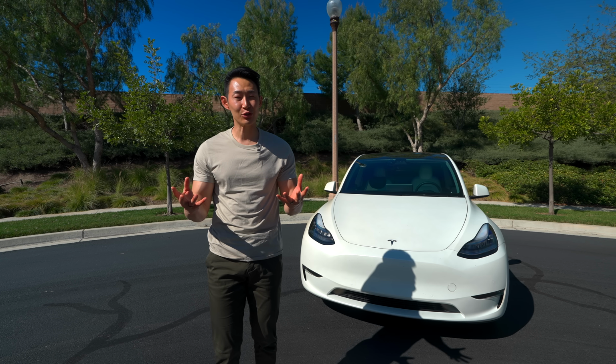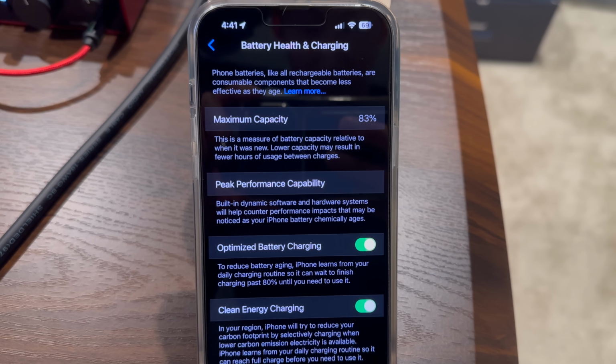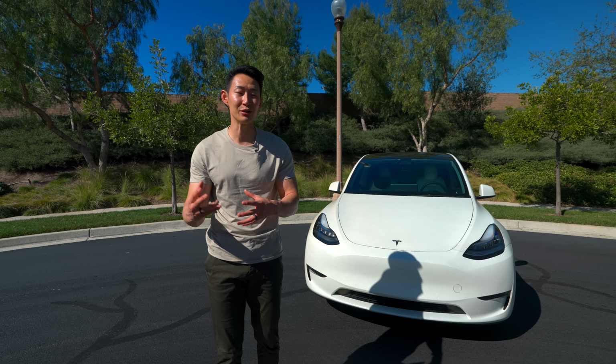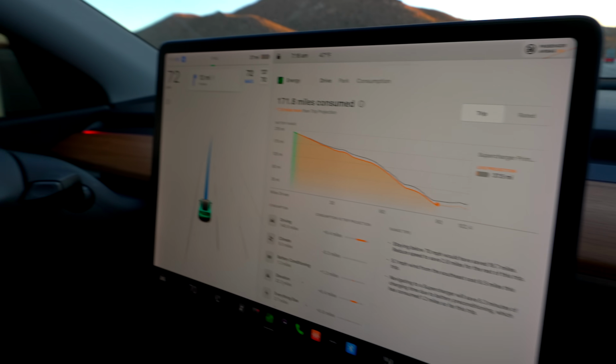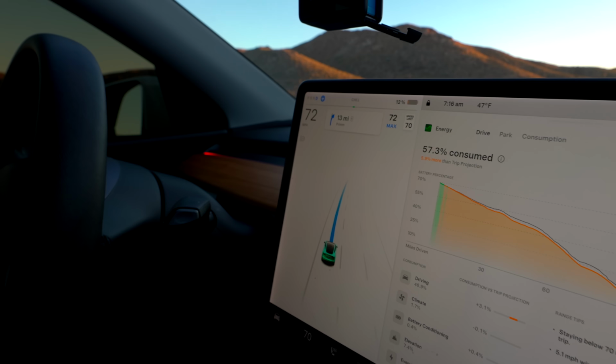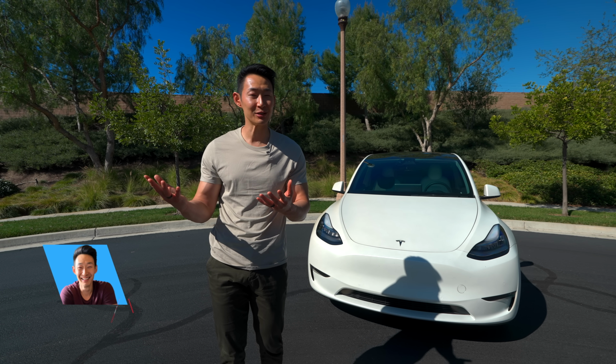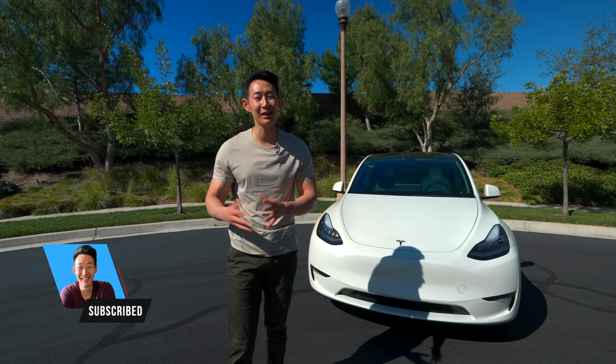Now, it's all about chemistry. Batteries age just like anything else, just like your phone. So of course, it's natural for the full charge rate to be reduced over time. However, only time will tell how much battery percentage we'll lose. We're already at 66,000 miles, so we only have like 40,000 miles to go until we hit that 100,000 mile mark, and we'll see what happens then.